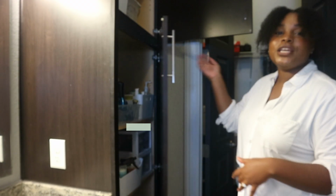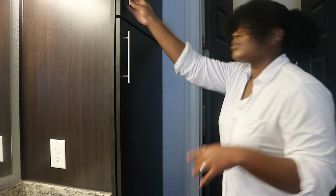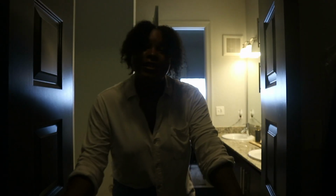And then the last thing in here is our closet. So let me walk you into there. So this is our closet. It is just very poorly lit in here, so I'm backlit. So I'm just going to show you what it looks like in an overclip.